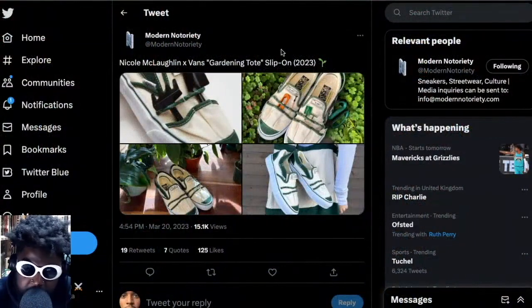But let's move on from that one. And then we're going to talk about these also. These are really nice. These are courtesy of Modern Notoriety as well. And this features the Nicole McLaughlin and Vans Gardening Tote Slip-On.